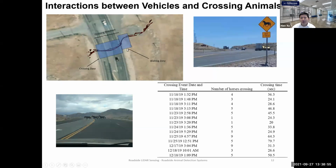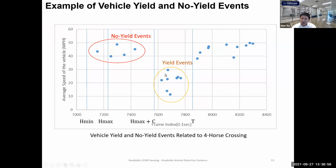Based on all the spatial and time information, we can tell and report for every vehicle whether they yielded or did not yield, and what their speed was for the yield or no-yield events. Every blue dot here means one vehicle. When the vehicle dots are located in the first 2 columns, that means the vehicle didn't yield to the horse crossing, and their speed was quite high, 40 to 50 miles per hour. And when points fall into this center column, these vehicles yielded to the horse crossing, and their speeds were relatively low.